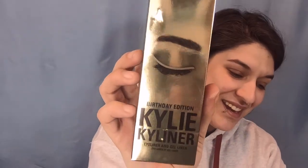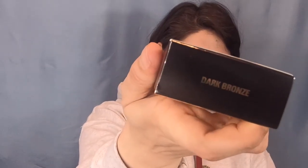I was so excited. I've never tried a Kylie product before, and I was super excited because I thought this was a lip kit, and it's not only not a lip kit, it is the eyeliner kit in brown. Excuse me, dark bronze. I don't typically wear brown eyeliner, and it's spring, so I'm not going to be wearing brown eyeliner anytime soon, but I thought it was the lip kit. I was so excited for nothing.